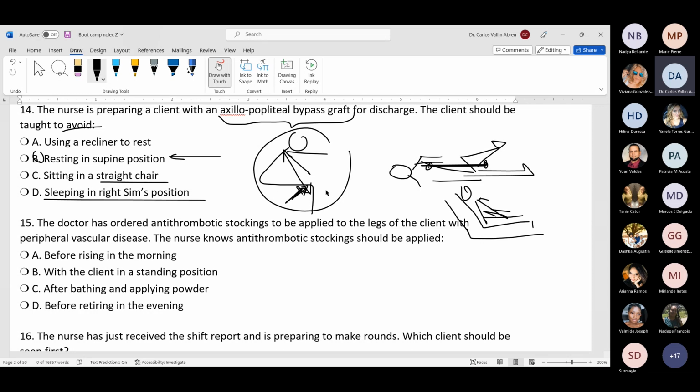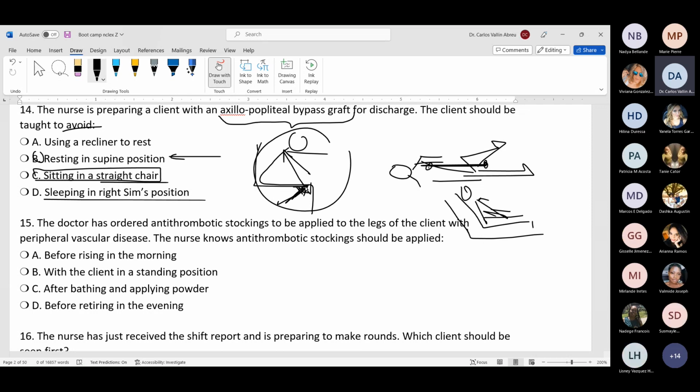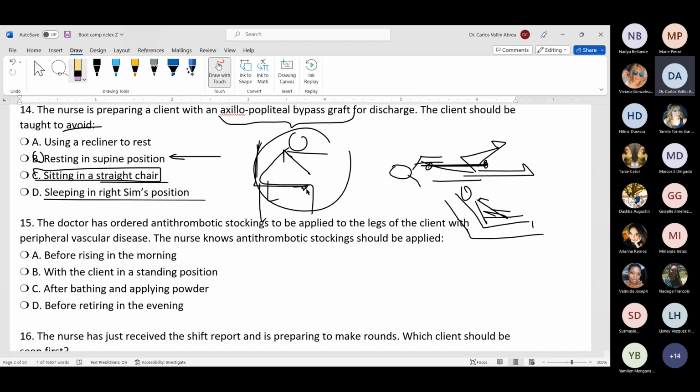in the bypass. The answer is sitting in a straight chair, because the pressure in a straight chair makes, in this kind of bypass, in the popliteal area, which is behind the knee, pressure here in the anastomosis, in the connection between the axillary artery and the popliteal artery. The popliteal artery is behind the knee. And they say that sitting in a straight chair makes stress and pressure in the popliteal area, which is contraindicated.